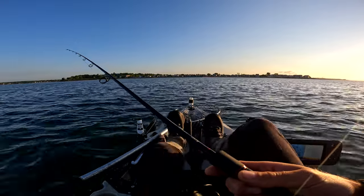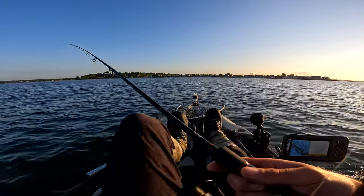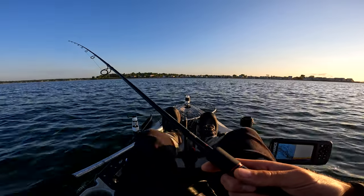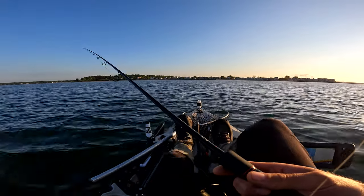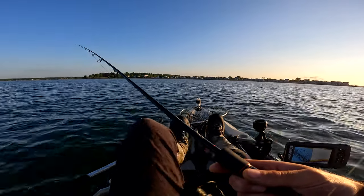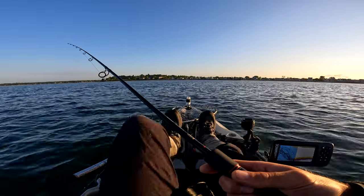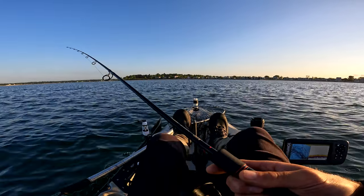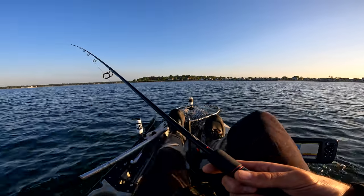Oh, here's another kayaker. That's fun. Maybe we can interact. Now I'm in 6 feet of water. Are these bass still over here? It's a pretty consistent bite over here. It's tricky with these choppy conditions.